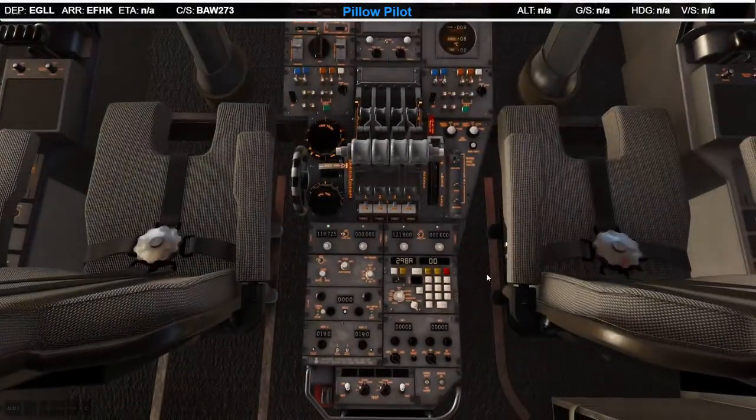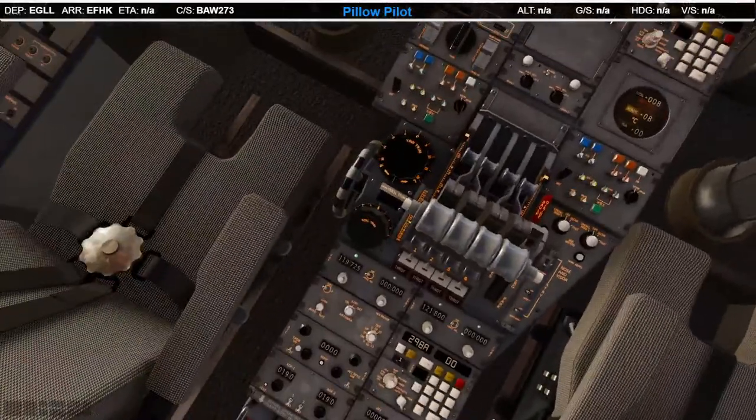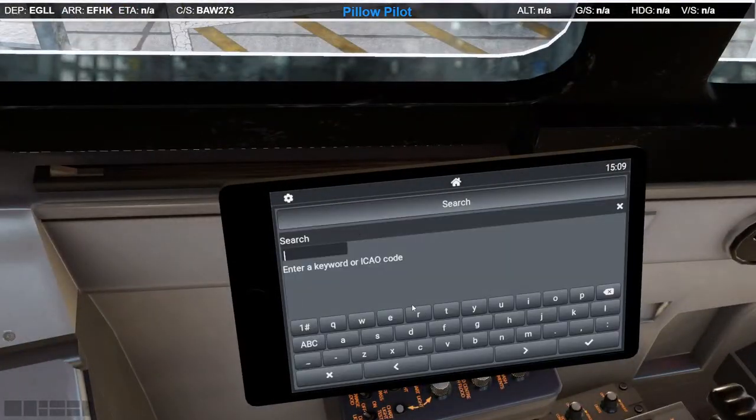Inside the flight deck then, whilst he's taking his time giving us our clearance, which is no problem, I think we've got a bit confusing on here. Slide back the seat, because we've got the double acceleration, I think it's slightly confusing. So, slide back the seat and we'll get up some charts.